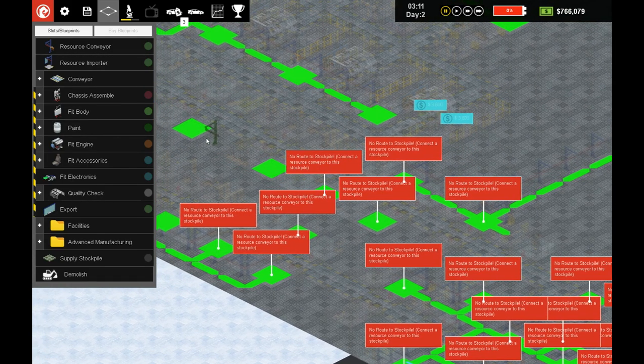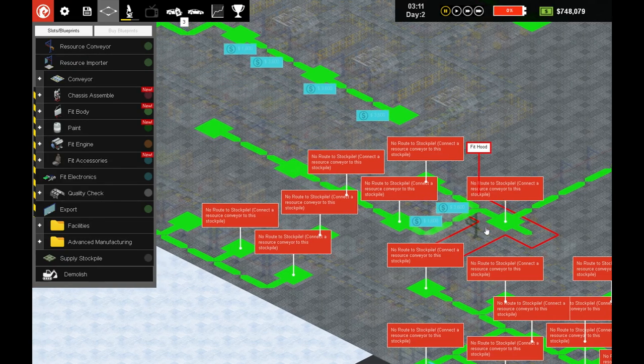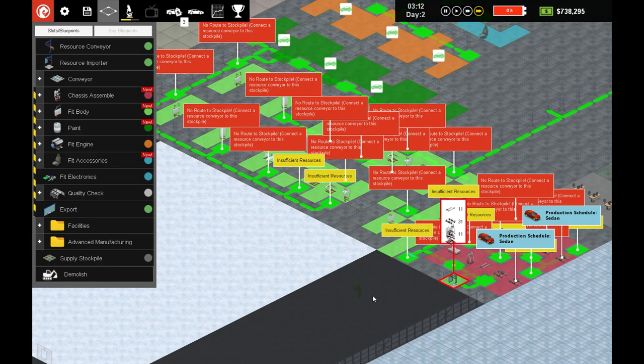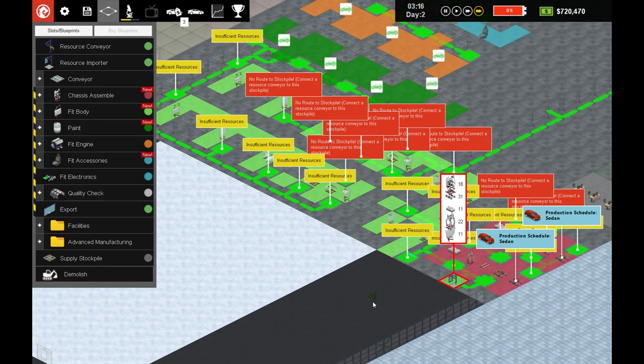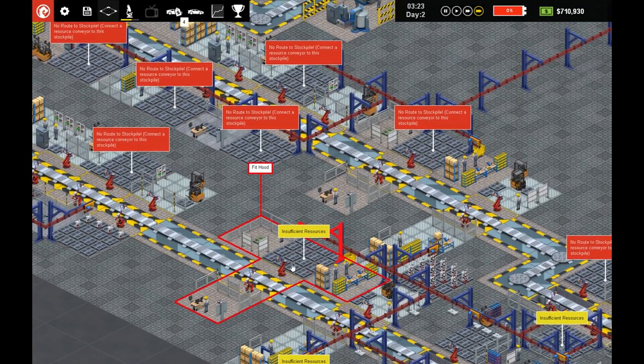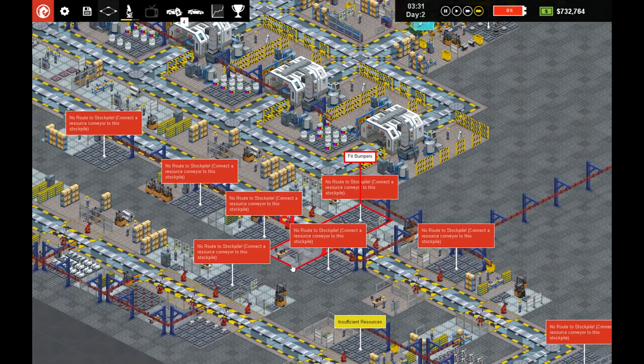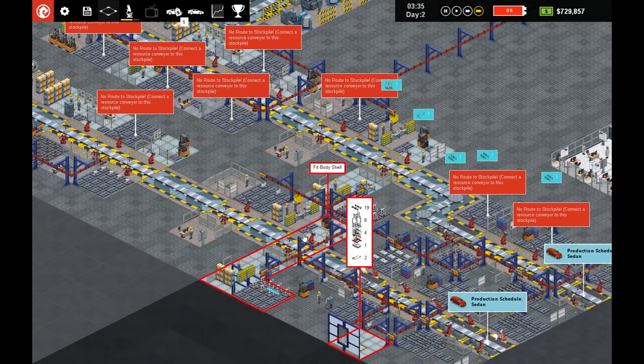And where else are you going to link into? Can these all link together? They can. And you can go like that. Cool. So in theory, they should all now have a conveyor connection. We zoom in and see. No route to stockpile. Connect a resource to the conveyor. I'm hoping insufficient resources. Yeah, that's fine.